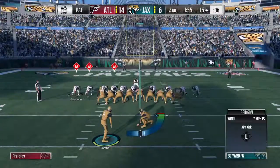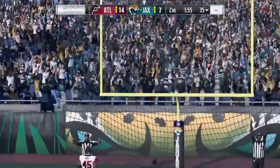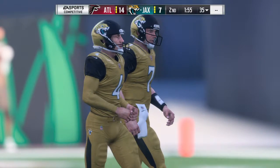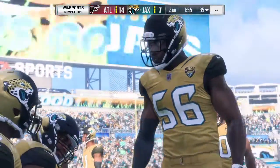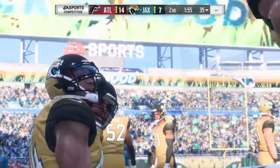Josh Lambeau now for the point after. And that one makes it 14-7. So not only the cough up, but then the pickup on the other side, the scoop, and the score the other way, the fumble return for a touchdown.